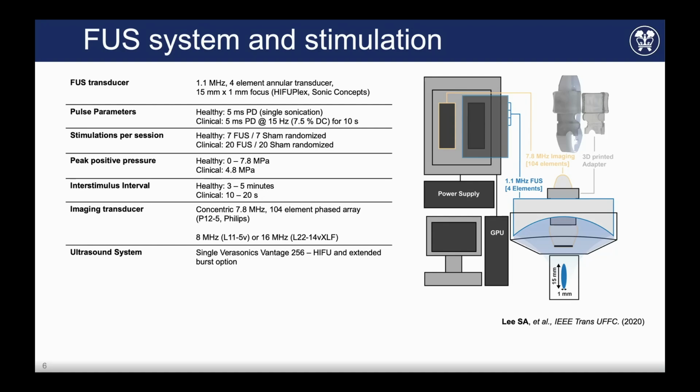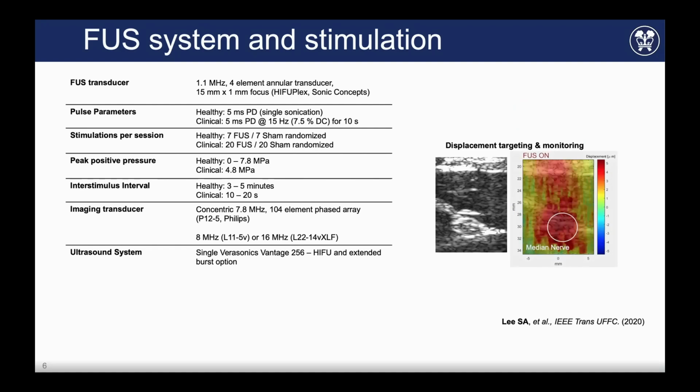We have an interstimulus interval of 3 to 5 minutes in the healthy because we're using a thermal stimulus here, and we have a 10 to 20 second interstimulus interval for the clinical population. And so we have a concentric array, which is a 7.8 megahertz 104 element phased array, which fits into the center of our focused ultrasound transducer, as you can see on the right. These are attached to a single Verasonics Vantage with a HIFU and extended burst option. And we can use these devices in tandem to identify the nerve and apply displacement imaging to confirm whether we are delivering focused ultrasound to the nerve. And we can use this measurement of displacement to further characterize our changes in pain.